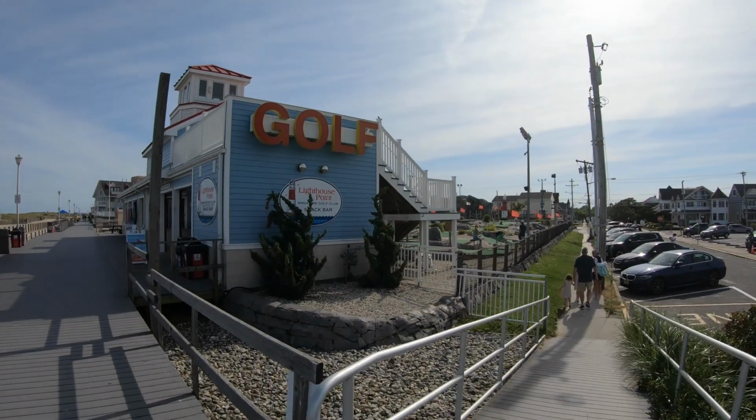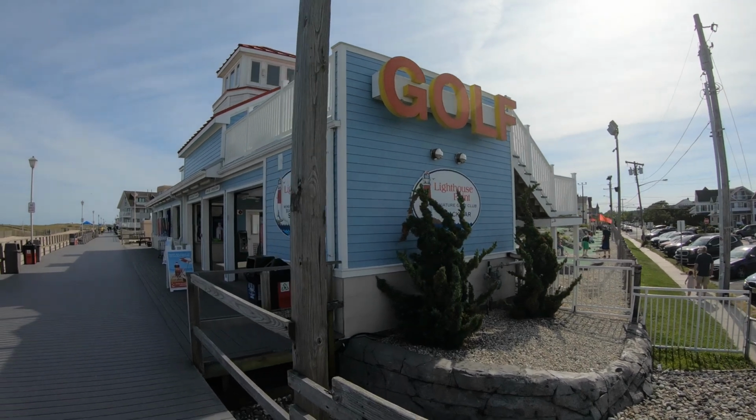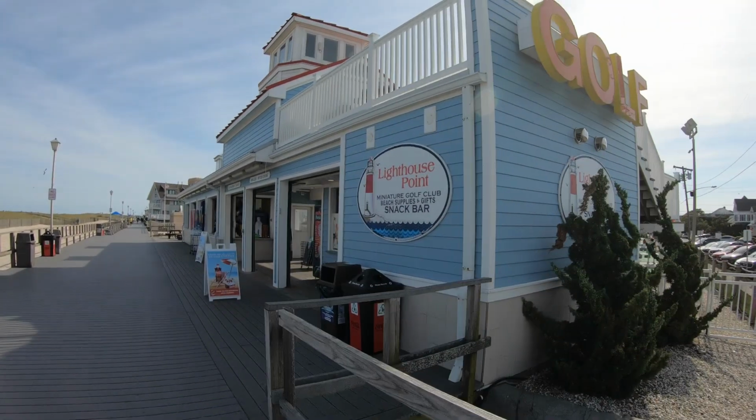As I said earlier, like the northern end of the boardwalk, the southern end, which is where we are now, is a lot more quieter than the midsection.